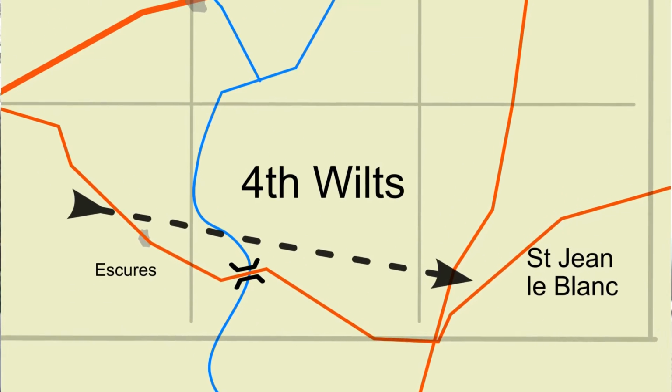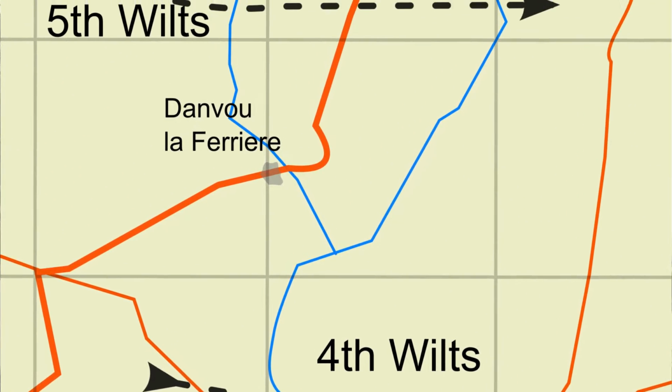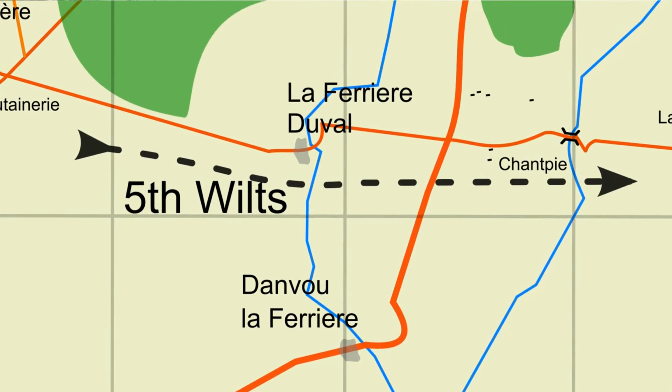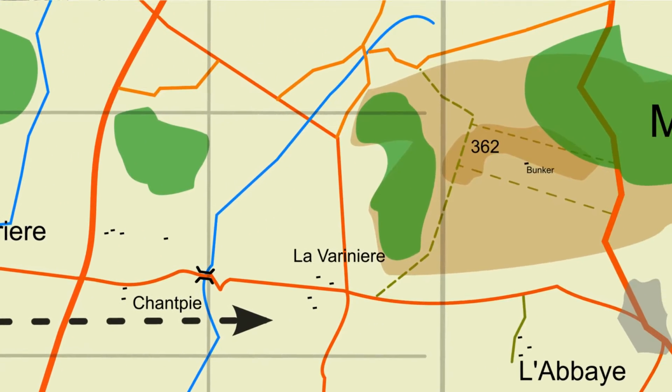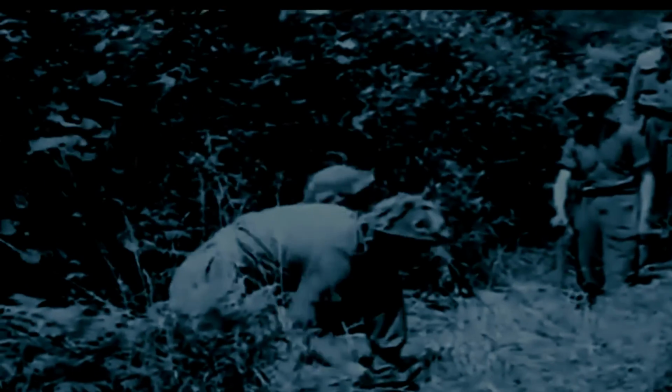The 4th Wilts had to march 7 miles from their position near Saint-Jean-le-Blanc to the Variniere before they could start climbing Mont Pinçon. So it wasn't until 9 o'clock in the evening they started climbing. Once they got to the summit, they started digging in, and some of the men fell asleep on their shovels.